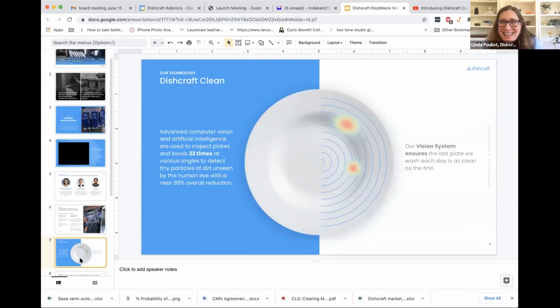We see things that the human eye can't pick up and therefore can clean it. So what you see on the left is what you perceive as a clean plate, and on the right is what the robot sees. As I mentioned previously, we inspect every single ware 22 different times. We also do allergen and ATP testing. And so our goal, and we are doing it, is to provide the cleanest, safest ware possible.